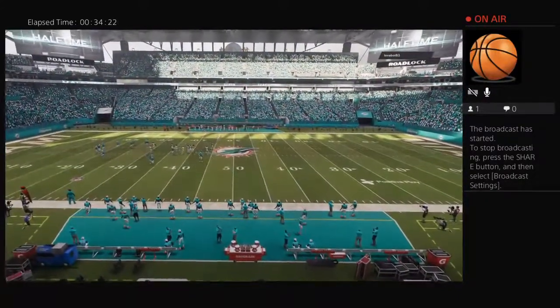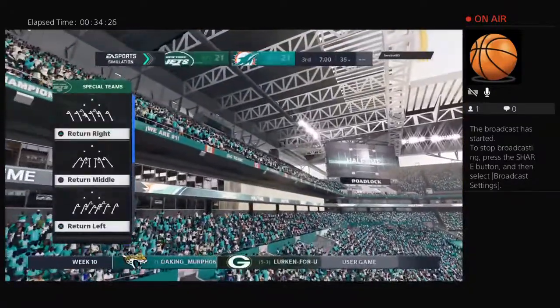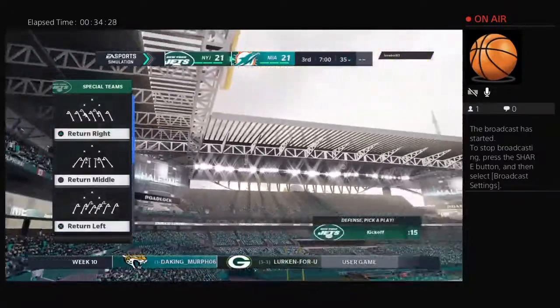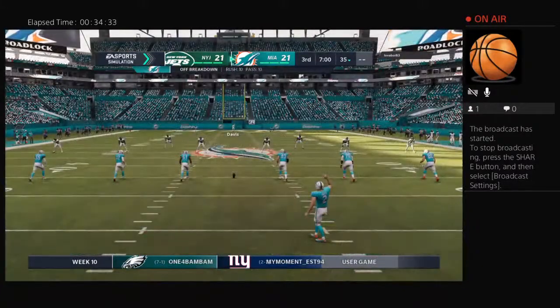Guaranteed the head coach is like, don't get crazy. Take the knee. Let's get out of here. Tie game. We'll just start all over. All right, Coach, thank you, and we welcome everyone back for quarter number 3.